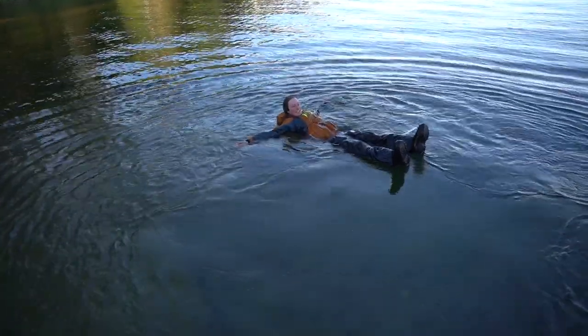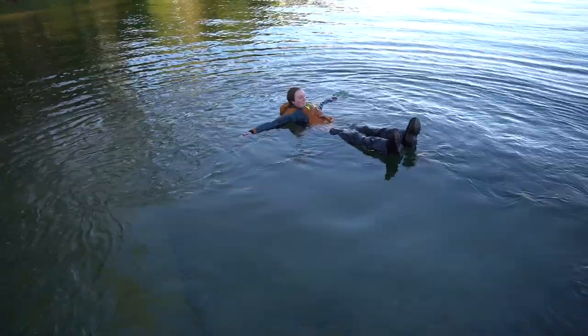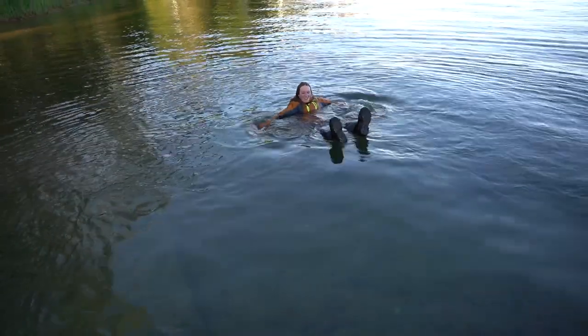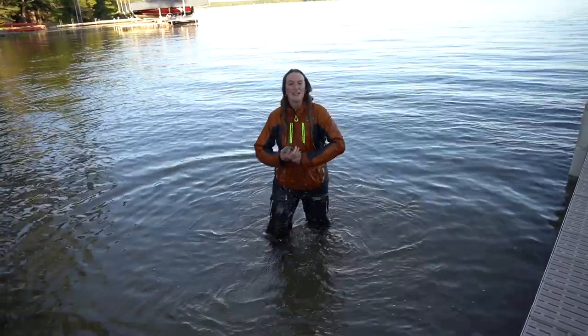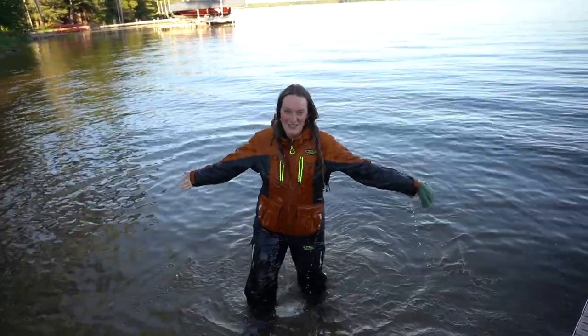But we're floating. It works. And now I'm gonna get out. Well, I lost my hat, but you can see that the suit does float.